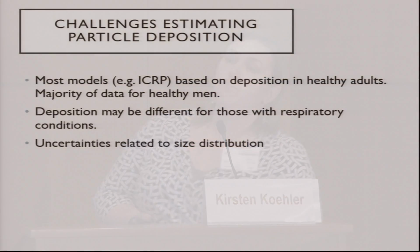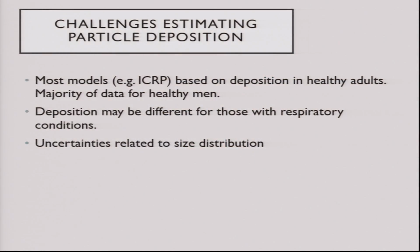I did want to point out some challenges with this type of methodology. Most of these models, for example, the ICRP model that we've discussed today, are based on deposition in healthy adults. The majority of the data is collected for healthy young men. The ICRP model has collected more data to look at deposition in women. Women have generally smaller heads, and so the deposition in the head airways region tends to be higher. But very few studies have looked at deposition for those with respiratory conditions.